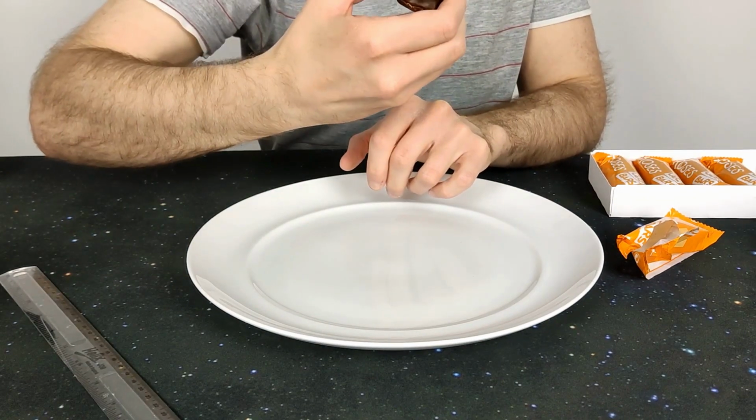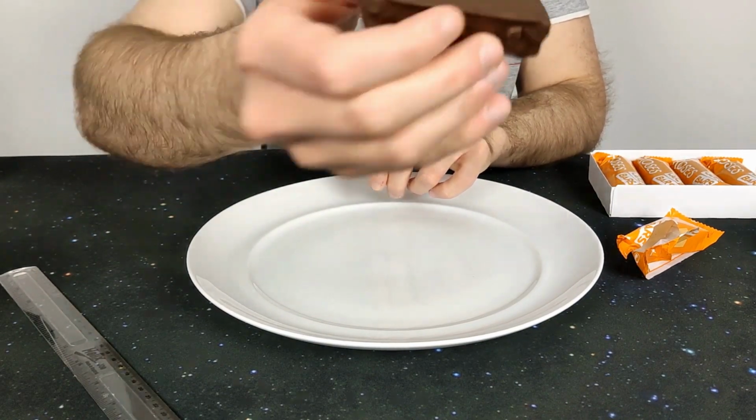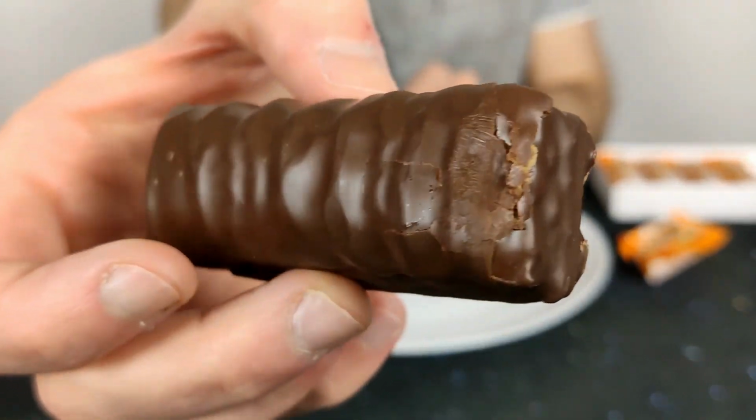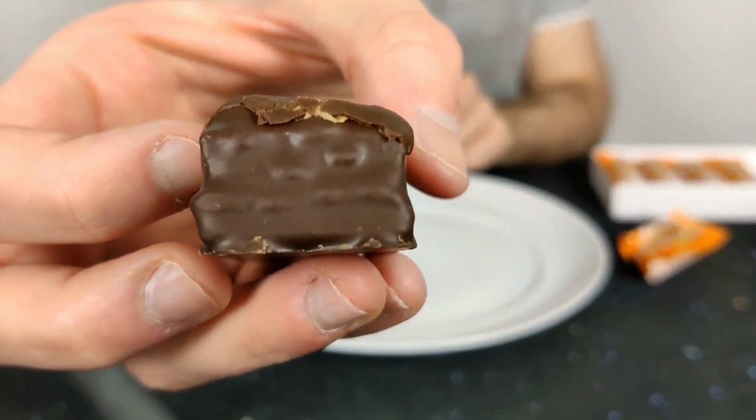Tyre tracks? No, no tyre tracks on the bottom from the treadmill. Well, not treadmill, conveyor belt. There's nothing there that I can see anyway. There might be subtle ones.